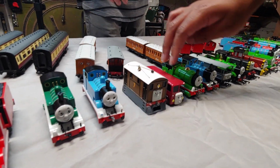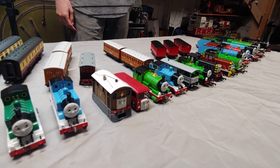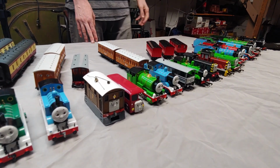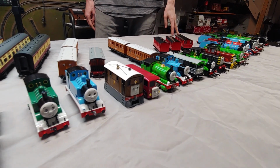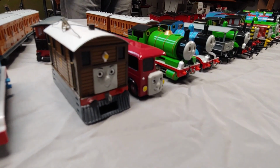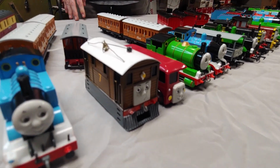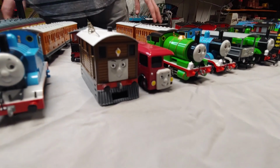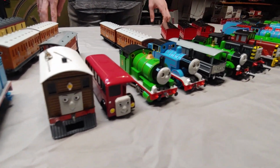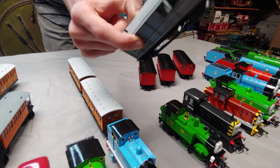So like Birdie, if you pick up Birdie, Terrence, or Harold, Jeremy, it wouldn't be a problem. It wouldn't be a problem if you got them wet or something. They're motor free. They don't have any motor inside them. And everyone else on the table has motors, electrical.